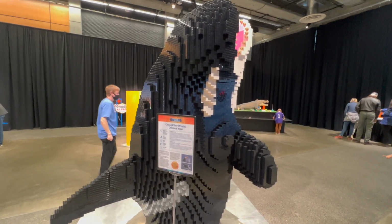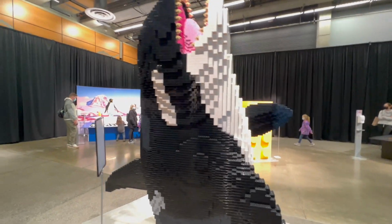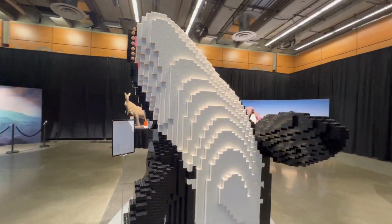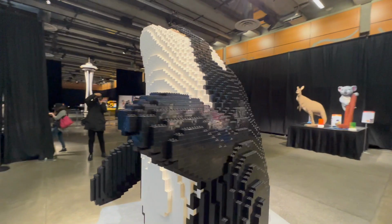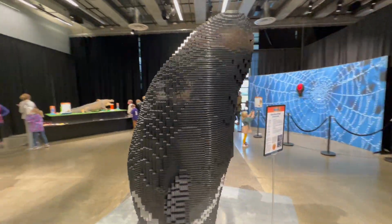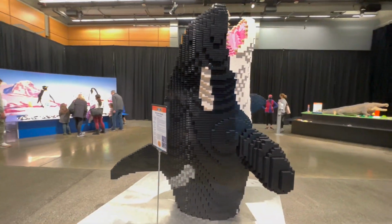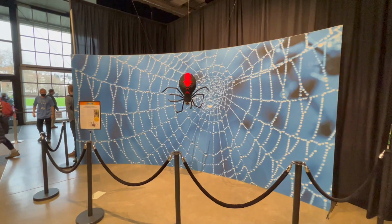Moving onwards, we have a majestic sculpture of an orca whale erupting from the ground. I really do like the way this looks. I think it probably could have been even better if they had some water splashes going out from the base, but it still does look really great. Just a really well-designed orca in general, and I'm always very impressed by Lego artists and mockers who are able to create stuff like this, which just looks really cool in general.